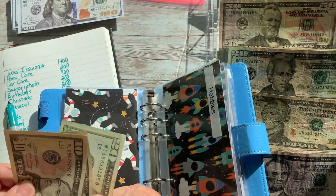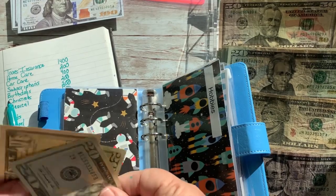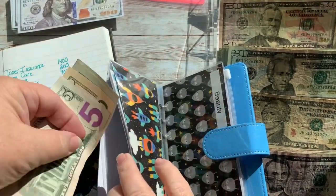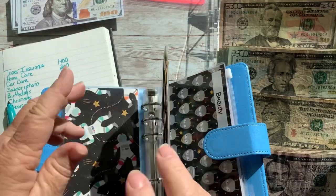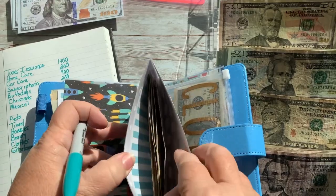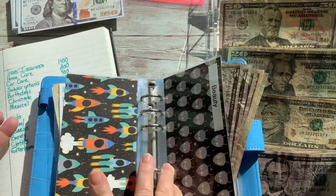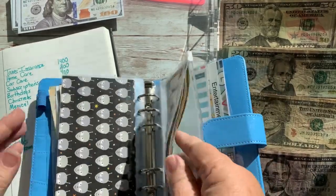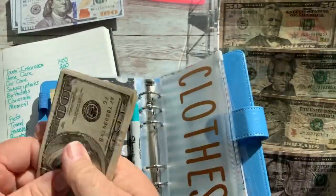In hobbies, which I've narrowed down to feeding crows with my hobby. And I have to go and get some food for them this week, so we're not sending any of that money to the bank. Beauty, we're not sending any money to the bank. That comes and goes pretty quickly. Clothes, we can send to the bank. Let's see what we have.